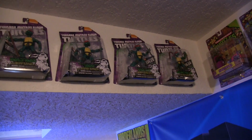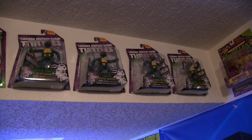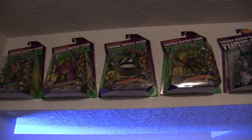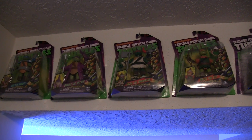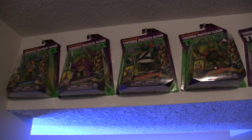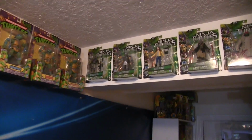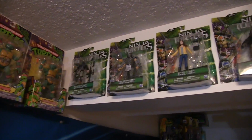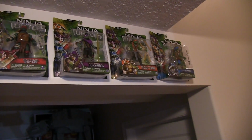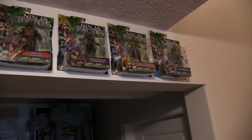These are the original comic book series turtles that were recently released. These are the LARPing turtles, which my son and I watched that episode a whole bunch of times, and I really enjoy those figures. And then yes, I bought all the movie figures. I didn't know what to do with them. I think I'm just going to display them. Not the biggest fan of these figures, so.